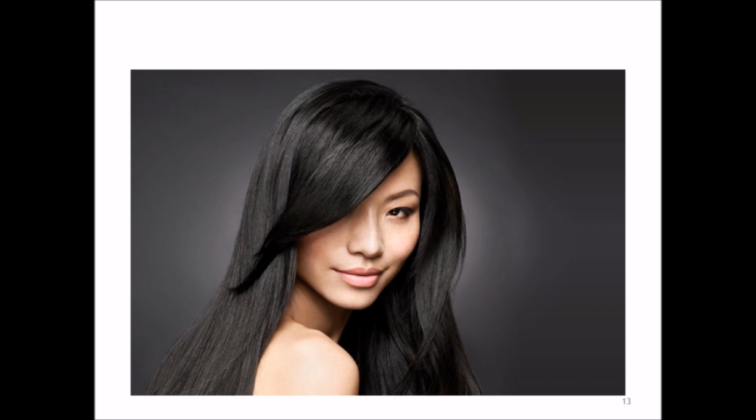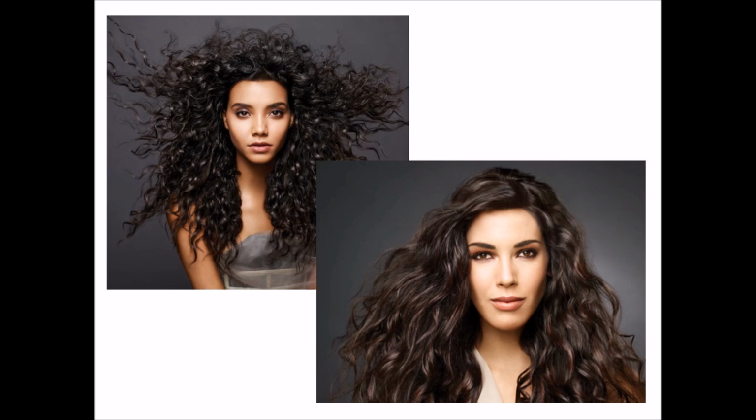This guest's hair is jet black. Therefore, she is a level 1. On the left, we have a photo that's slightly lighter than a level 1. She might be closer to a level 2. This guest could be a 3/4 because she has different tones and levels in her hair.